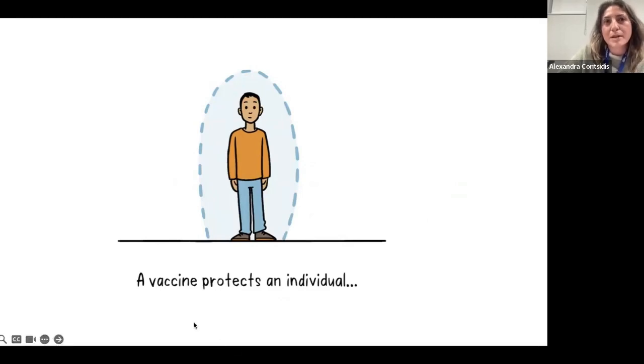And this protection might mean that we don't get the disease at all, the infection at all, or it might mean that we get a less severe form of the infection. We look for both of those things in terms of a vaccine and its efficacy.